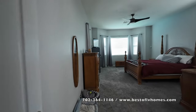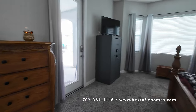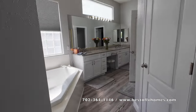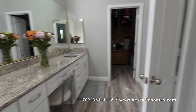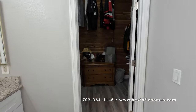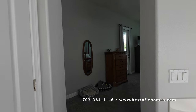The master bedroom is a very nice size, with a bay window and a door leading outside so that you can go outside at night or in the morning, whatever you want to do. And then you have a nice bathroom in here, beautiful soaking tub, granite countertops, new cabinetry. You have a shower over here, and a nice cedar-lined closet. Again, same floors, very nice floors in here.